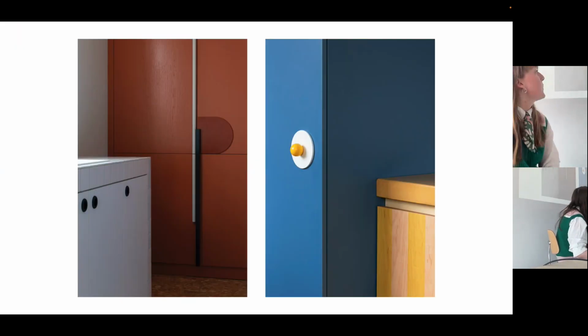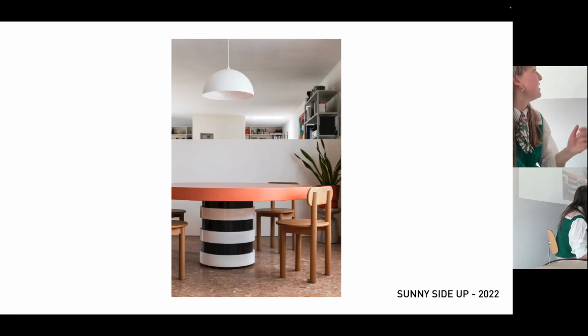I went all the way when I was designing the door handles, so I included a fried egg. And then the table. Yeah, it's nice that everything comes together in a design.